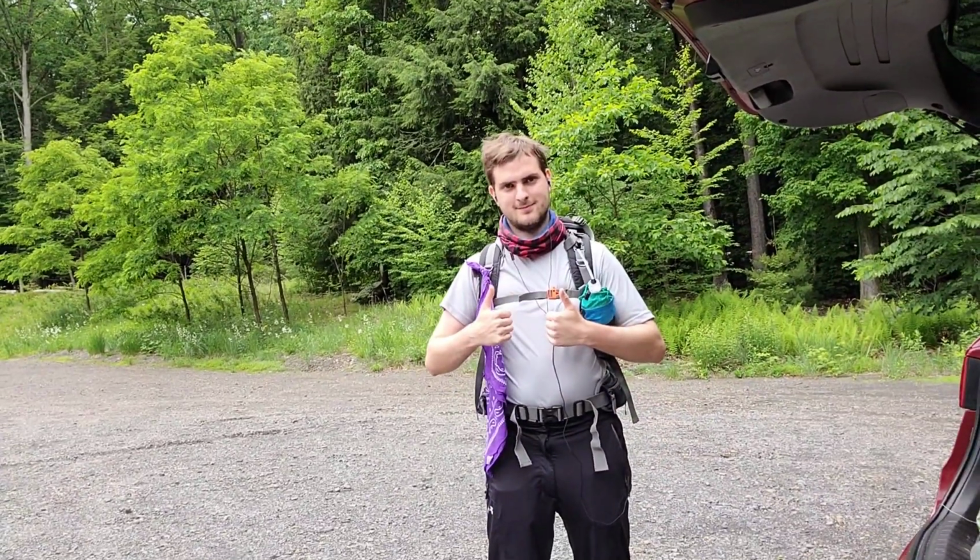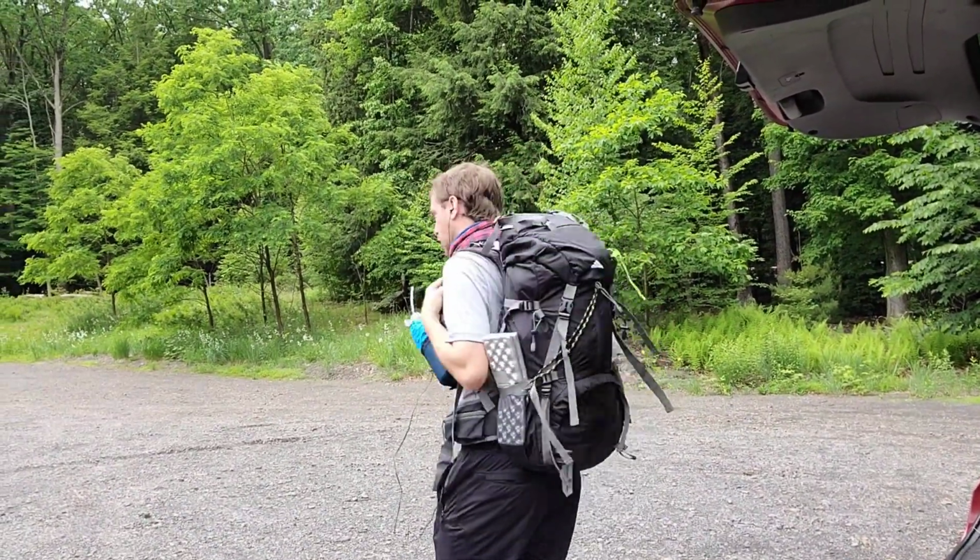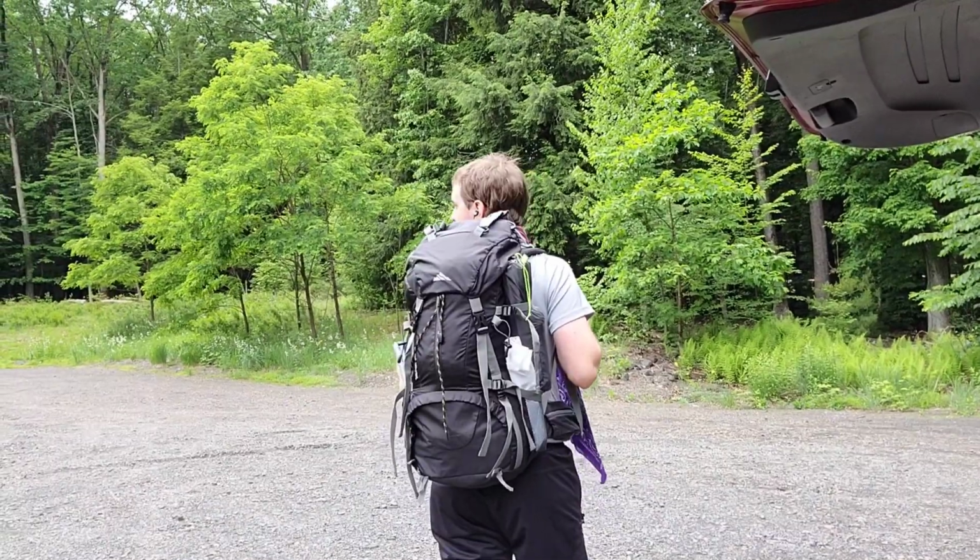So Xander's already geared up. He's got his backpack on. You want to turn around and show the people what you got? His backpack is 10 pounds lighter than mine, which is completely unfair, but choices were made. So I'm gonna try and sling this thing on my back and let's get out on the trail.